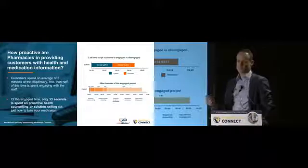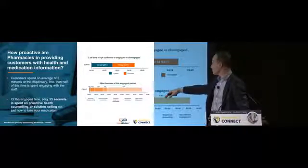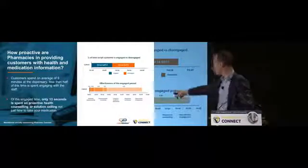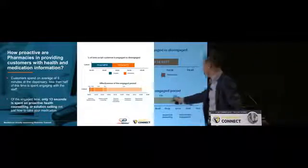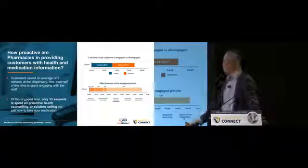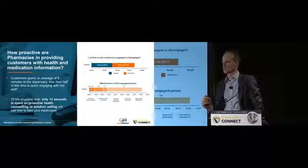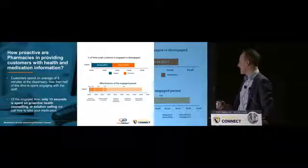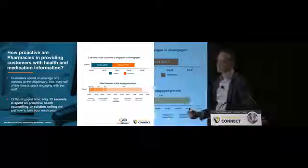So that's certainly an area that needs to be addressed, so you're engaging your customers more effectively. When they are being engaged, the amount of time, this big bar here, he describes that as value neutral engagement. I'm not exactly sure how he defines value neutral, but I've got some ideas. And this area here is a little bit more of the proactive or the medicines counselling area.